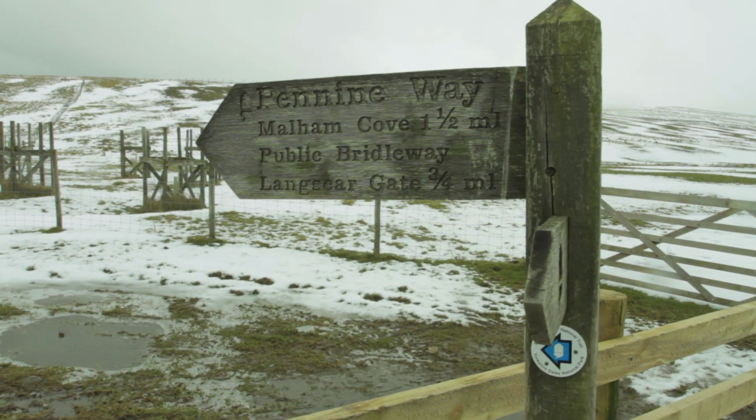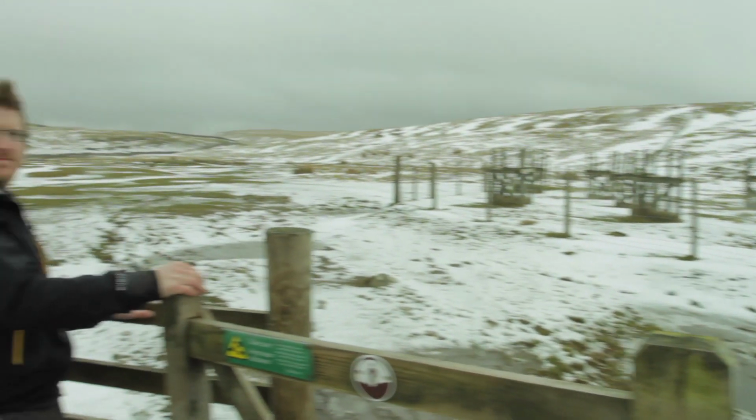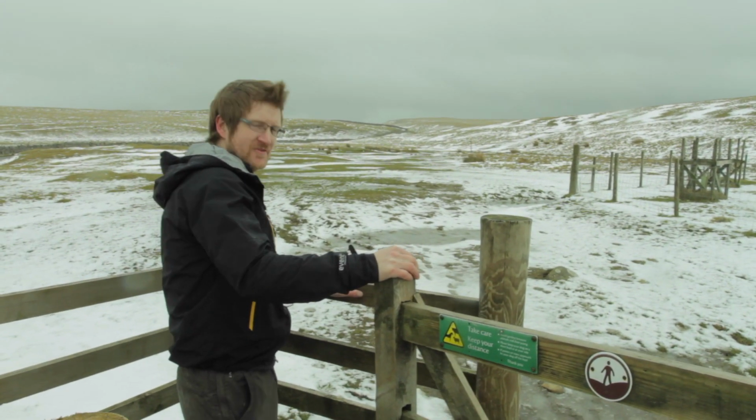We're now heading towards Malham Cove. Lead the way, Ray. I certainly will do.